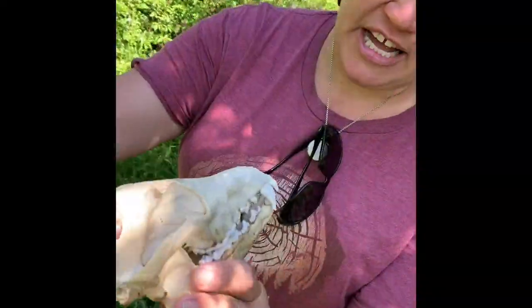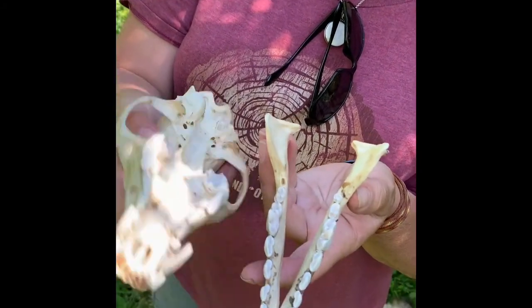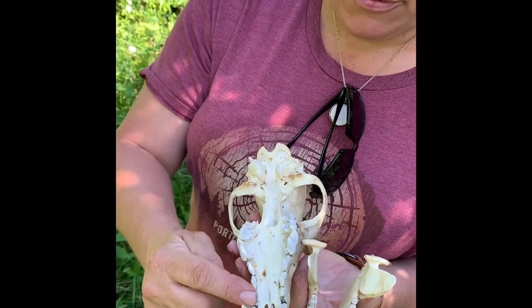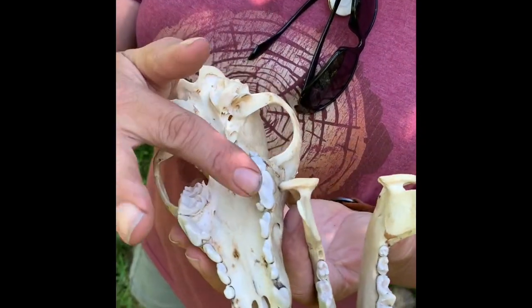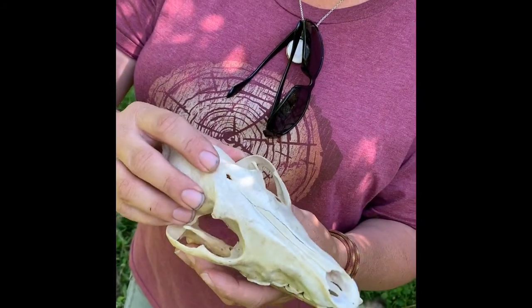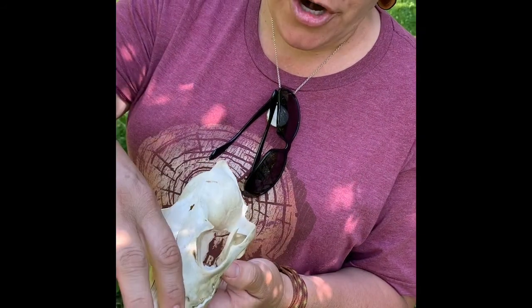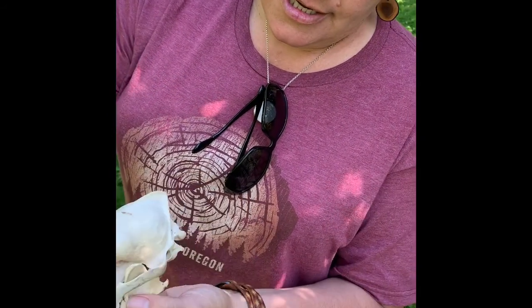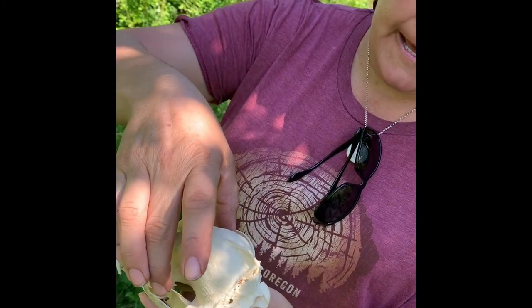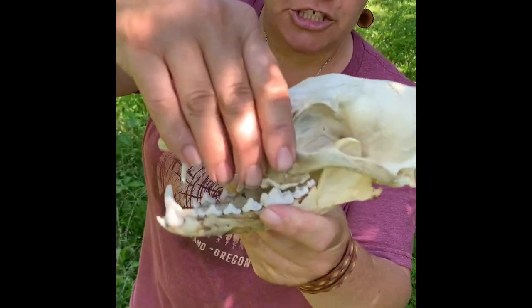All right, here we have the coyote skull, and you can tell it's a predator because of those teeth. They've got these canine teeth, which are used for ripping and tearing of the flesh of their prey, and then the incisors, which are all sharp and pointy, used for grinding the meat. We also know that this is a predator because of their eyes. Their eyes face forward on their head, and they've got this thing right here called the sagittal crest, which is where the muscle attached to their bottom jaw attaches so that they can chomp, chomp, chomp.